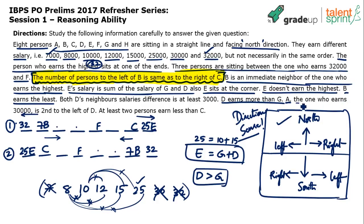A who earns 30 is second to the left of D. A is second to the left of D, which means if D is here, A will be second to the left of D. First and second, A will come here. You understand? This is the sequence in which A and D will be placed. A is second to the left of D, right? So wherever D comes, second to the left of D. Left of D is towards the left. So A comes second to the left of D and A earns 30,000. Remember, A earns 30,000. You're getting it?